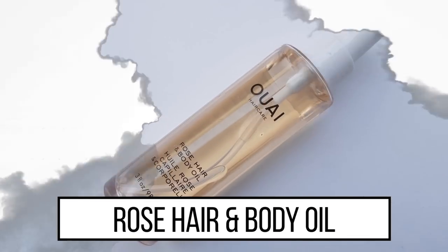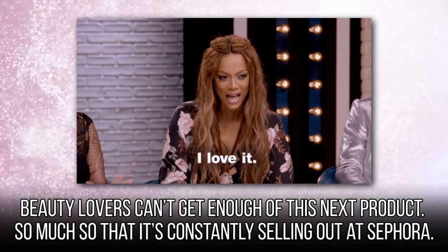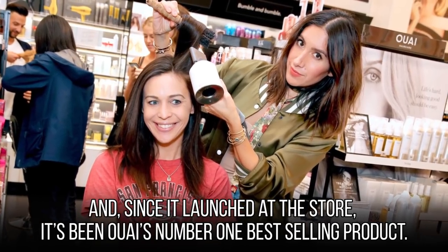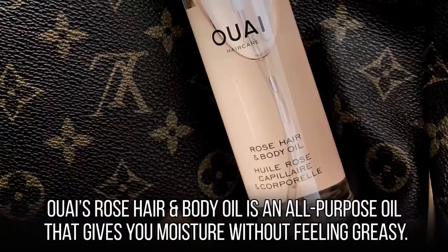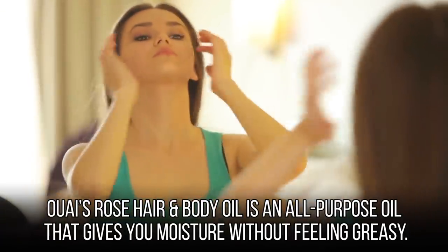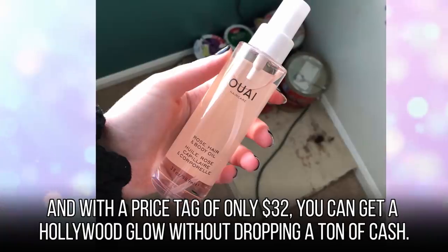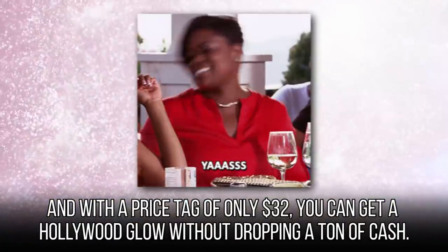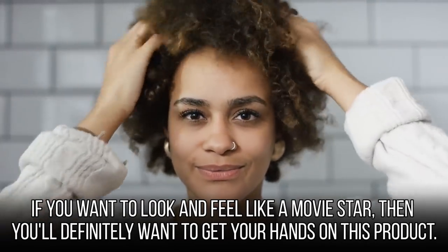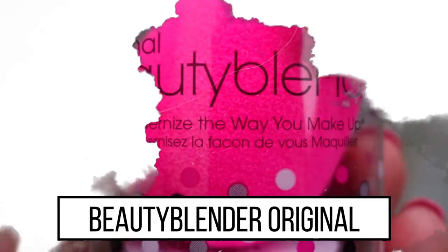Rose Hair and Body Oil. Beauty lovers can't get enough of this next product, so much so that it's constantly selling out at Sephora. And since it launched at the store, it's been Wray's number one best-selling product. Wray's Rose Hair and Body Oil is an all-purpose oil that gives you moisture without feeling greasy. It's a beauty favorite among many stars, and with a price tag of only $32, you can get a Hollywood glow without dropping a ton of cash. If you want to look and feel like a movie star, then you'll definitely want to get your hands on this product.